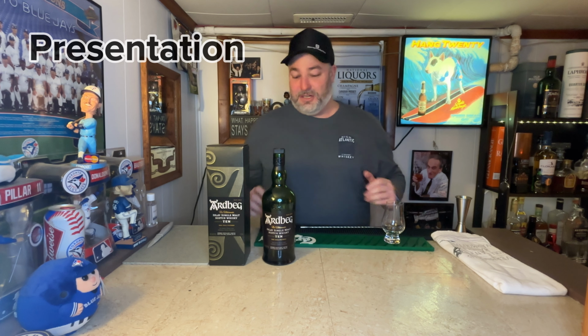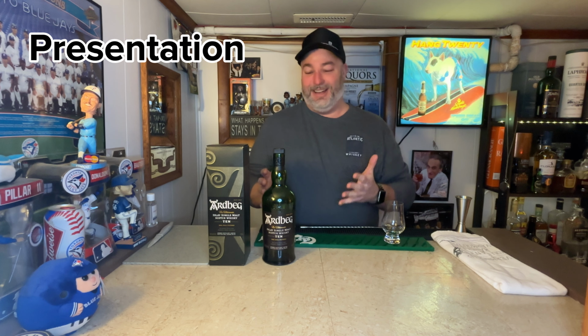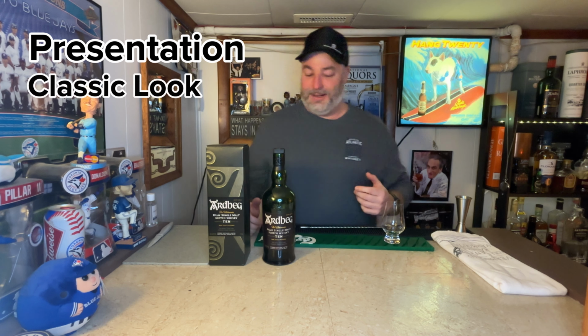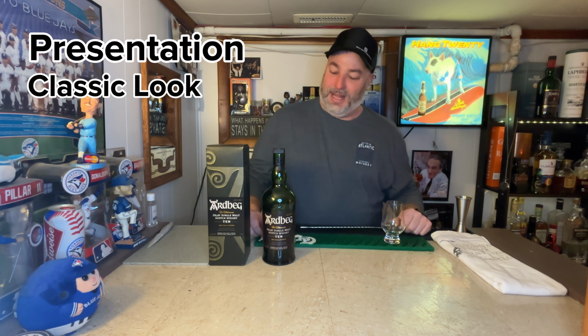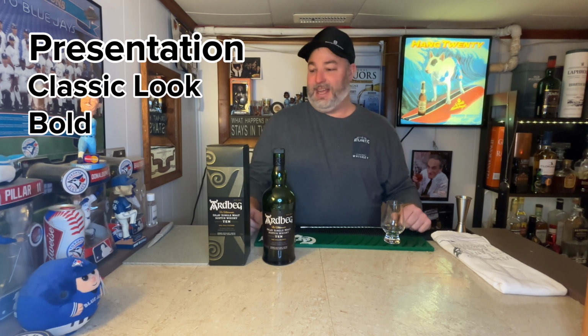We'll get into the presentation of the bottle. There's not a whole lot to say. I'm a big fan of Ardbeg, so I love the bottle. It's a classic green bottle here. You've got this lovely black, gold, and kind of greenish hue to the label, which is nice and big and boisterous. And the canister looks great.